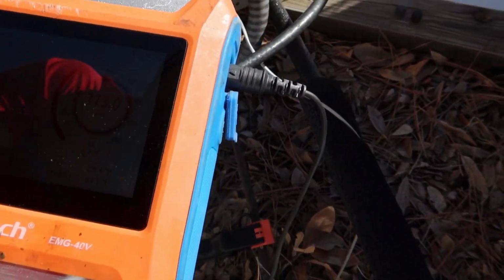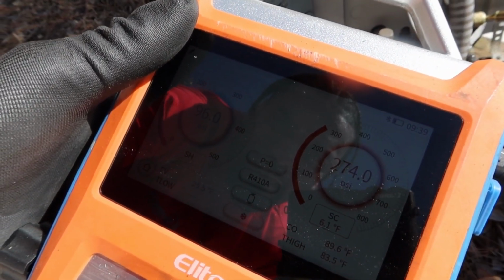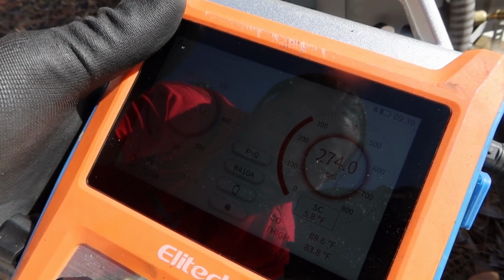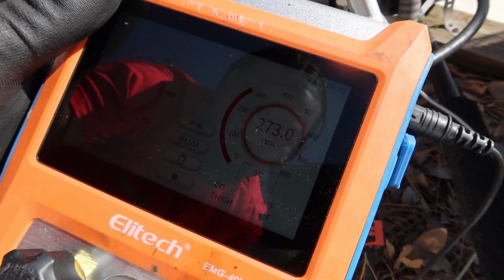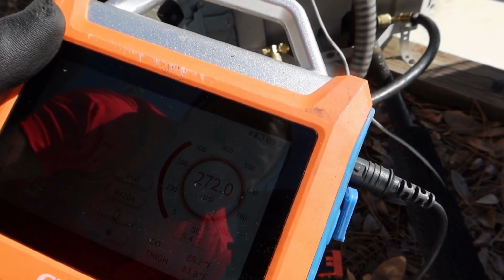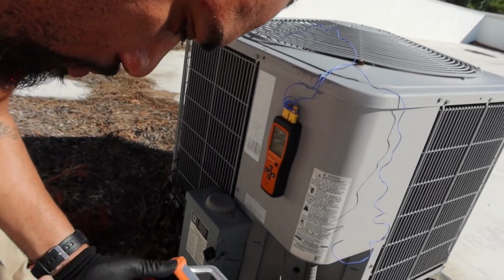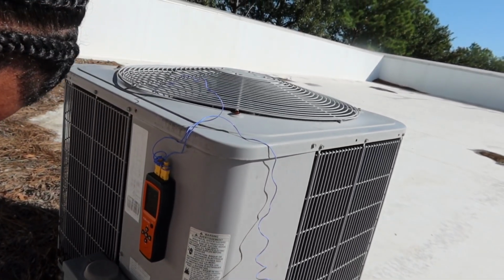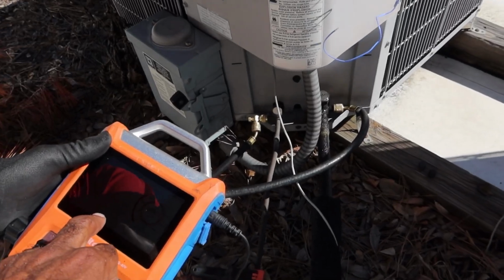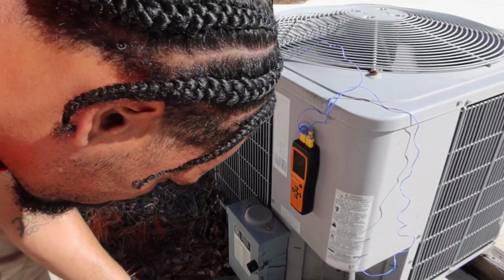So what's your pressure? 96 psi and 274 psi. All right, what's your subcooling? 5.6. All right, so both of these units are borderline, but like I say, we still gotta change the filters. Filters shouldn't be that dirty though. All right, we're gonna have to write that up. But go ahead and enter your information in Jobber.